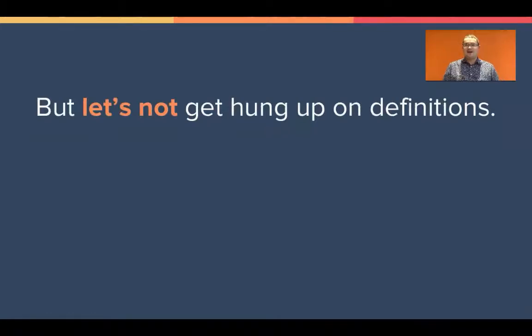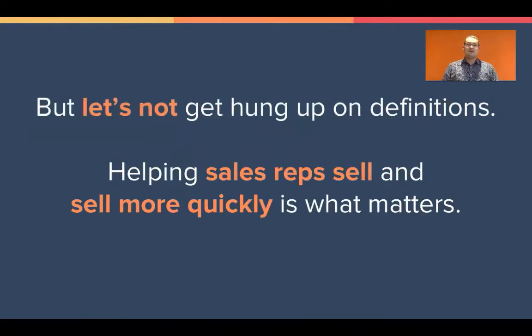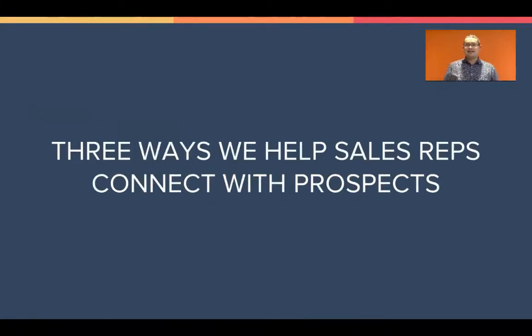But I don't want to get hung up on definitions today. We want to talk about sales and how we're helping sales reps succeed. So enabling sales reps to sell and sell more quickly. That's what matters always. So let's get right to the heart of the issue, why we're here today. Let's share 3 ways HubSpot is helping sales reps to connect with prospects.